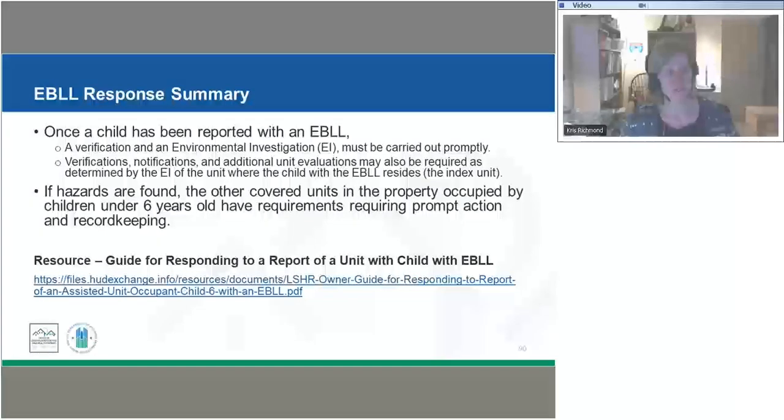And then if it's found that the unit the child is residing in has caused the child to have an elevated blood lead level, then action is required in other assisted units in that property. This can be a little tricky with TBRA because your program might only be funding one household in that property, and you don't know what the other units are that are being funded.